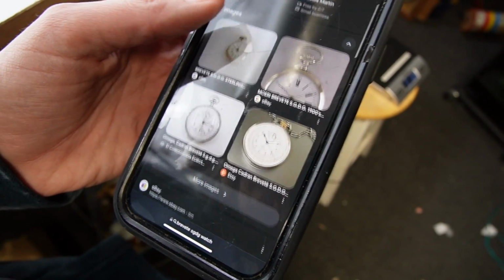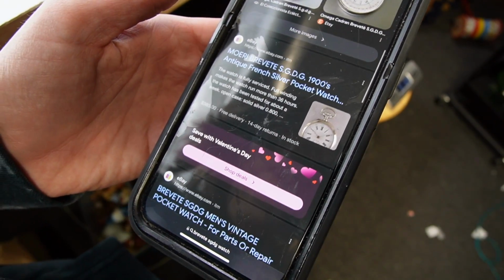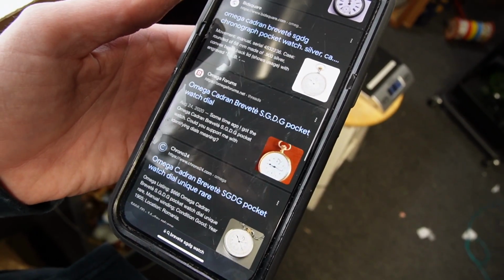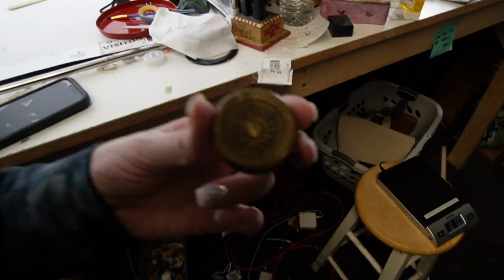Maybe it's not a toy. These are functional watches. I don't know. Those are all silver though. I think this one is probably a toy. That's why it's so lightweight. There's no works on the inside. It just feels hollow.